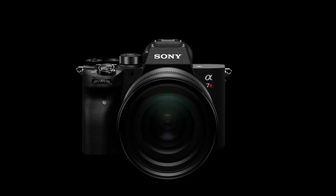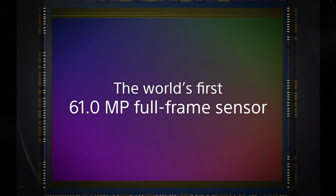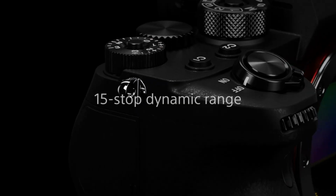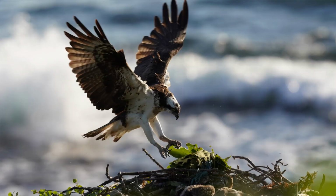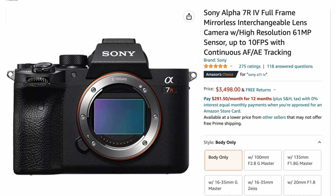Now, going up the ladder to some of Sony's more expensive and specialty cameras, we have the Sony A7R IV. The Sony A7R IV is Sony's more photography-centric camera. It comes in with a massive 61 megapixel sensor, making it great for high-end professional portrait photography, along with landscapes. But with the higher megapixel, more niche camera, it does come with a higher price tag, at $3,500. Now, even though the A7R IV is directed more towards photographers, you can still get good video out of it as well, but it just doesn't specialize in it.